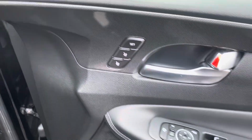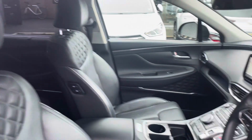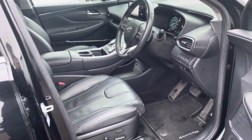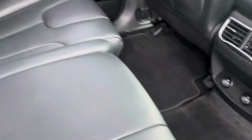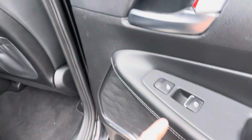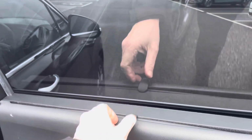Electric adjustable driver's seat with two memory settings with lumbar support. You've got the luxury Nappa leather upholstery. Rear privacy glass. Heated seats again in the back, a couple of USB ports down there, and there we go, the control there for the heated seat. You've got the privacy blinds.